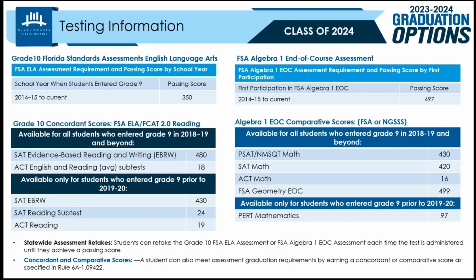In accordance with Florida statute, all students enrolled in grade 10 are required to participate in the grade 10 ELA assessment, regardless of whether they have a passing concordant score on file. If you don't pass these assessments, there are other ways to meet those assessment requirements. For reading, there is the SAT and the ACT, which are national tests. And for the Algebra 1 EOC, again there's SAT and ACT, but also PSAT and the FSA Geometry EOC.